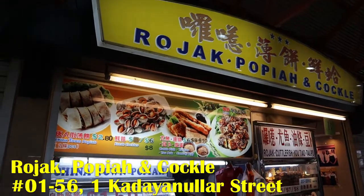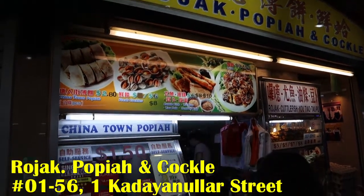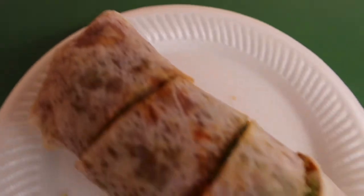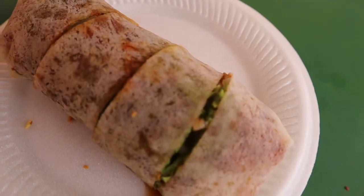Next stall we've gone to at Maxwell is a stall that's really simple. Rojak, Popiah, cockles. Three of the famous dishes here in Singapore. What I've heard they're famous for, however, is their popiah. And the popiah is so good that it got a Michelin recommendation. It's in the Michelin Guide of 2018. Now, what is popiah? Popiah is basically like a spring roll, and the last one we had was in Malaysia. If you remember, in Malacca, I had the absolute best popiah I've ever had.